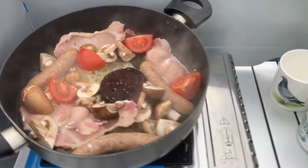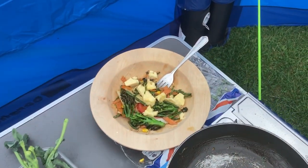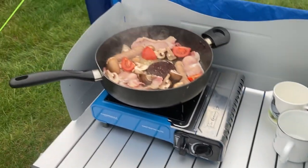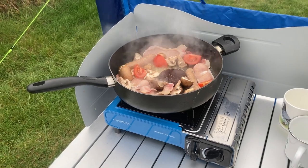Yeah, sausages, black pudding, tomatoes, and mushrooms for tea. And I've just done a starter there, a few mixed veg, bread and butter with a bit of cheese. Starving. And Bailey's going to get some of the bacon and stuff.